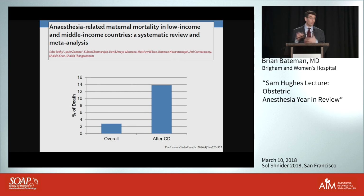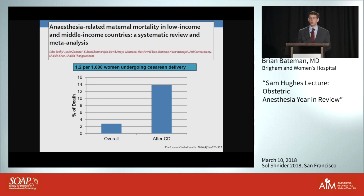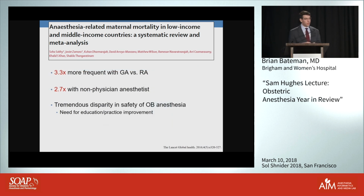But if you look at patients that underwent an anesthetic, for example, patients who had a cesarean delivery, the rates are much higher. For patients that had cesarean delivery, anesthetic death accounts for about 14% of maternal deaths, translating to about 1 maternal death per 1,000 women undergoing a cesarean delivery, which is, again, a staggering statistic when we think about how safe obstetric anesthesia is in the settings where we all practice. When they looked at the risk factors for anesthesia-related maternal death, it was more common in patients that underwent general versus regional anesthesia, and more common when there was a non-physician anesthetist.